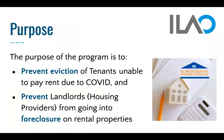So the purpose of the program is to help both landlords and tenants. It is meant to prevent tenants who are unable to pay rent because of COVID from being evicted, and to prevent landlords from going into foreclosure on their rental properties. The ILRPP often calls landlords housing providers, but I'm going to refer to them as landlords throughout the presentation today.